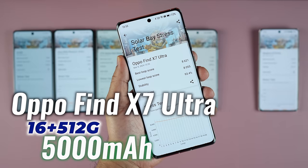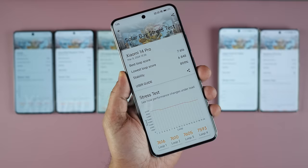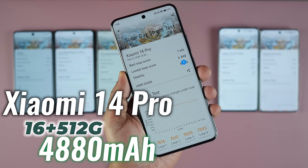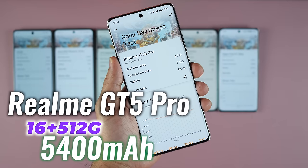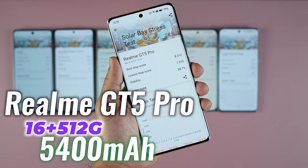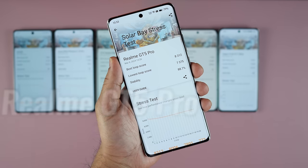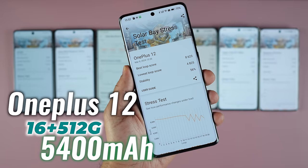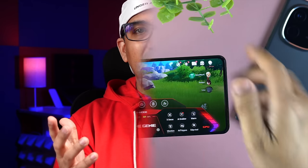For your information, Oppo Find X7 Ultra has 93.4% stability, Xiaomi 14 Pro has 89.9% stability, even Realme GT 5 Pro, which costs only one-third of an Asus ROG 8 Pro, has 88.7% stability. I'm truly a bit shocked to see that OnePlus 12 has the worst stability. Well, that stability rate says it all.